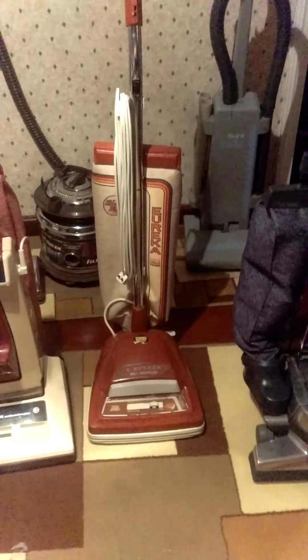So I'm going to be doing a versus of pretty much just my preference of transmissions and how everything runs, speed, and all that stuff. So without any further ado, the Eureka is really my favorite machine out of the bunch.